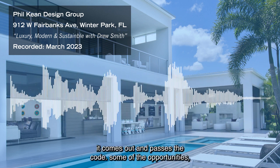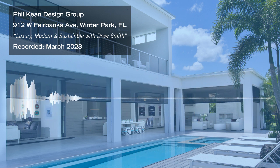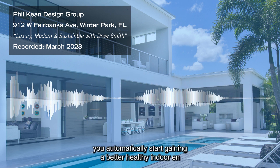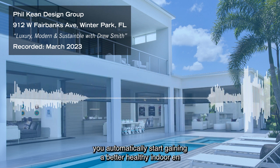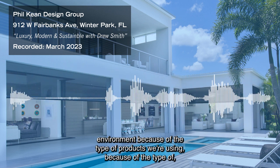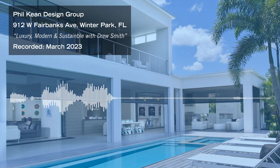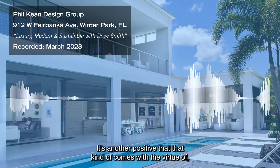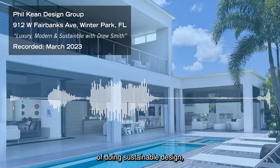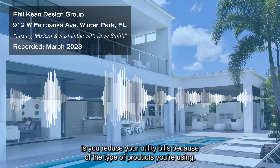Some of the opportunities are increased indoor air health. By doing a lot of these types of sustainable features, you automatically start gaining a better, healthy indoor environment because of the type of products we're using and because of the type of mechanical ventilation systems that are going into the house. Reduced utility bills is another positive. That kind of comes with the virtue of doing sustainable design, is you reduce your utility bills because of the type of products you're using.